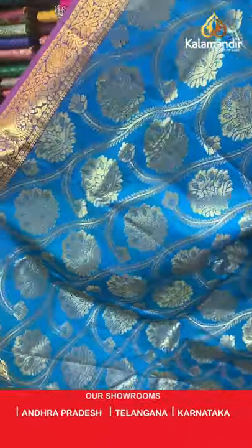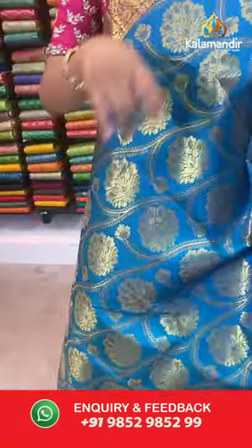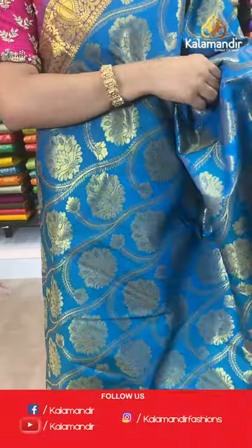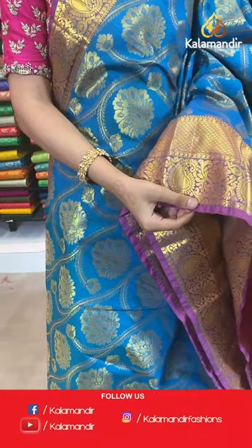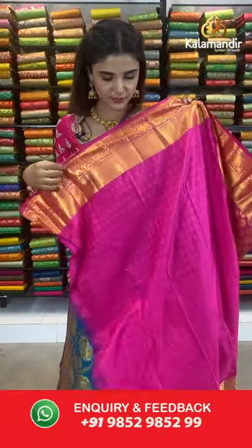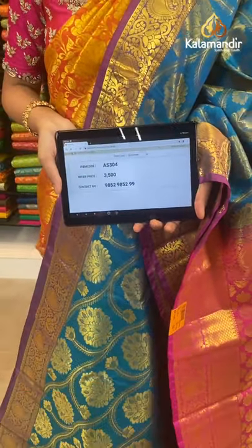Here we have a stunning combination of blue and violet. We have a brocade with floral design body and a contrast zari border, which comes with a contrast rich pallu, which is in pink, and an embossed blouse.